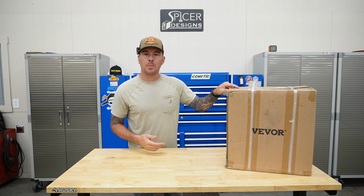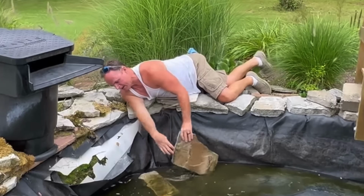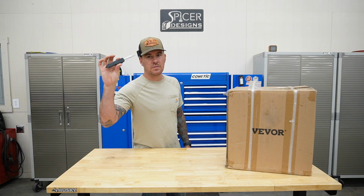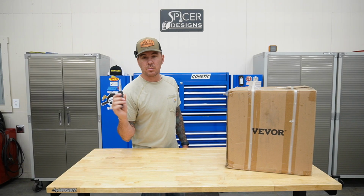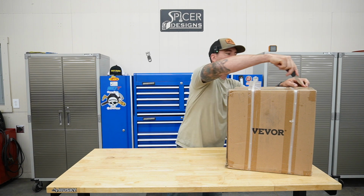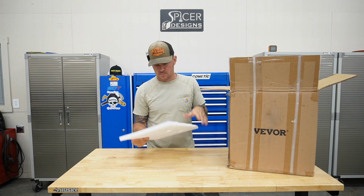So let's get this thing opened up, see what the hell came in this box. Thank you, Doug from One Eye Customs. He gifted me this very cool switchblade knife, which is legal in Indiana. It's actually a pretty safe knife. All right, what the hell do we have here? Some foam.